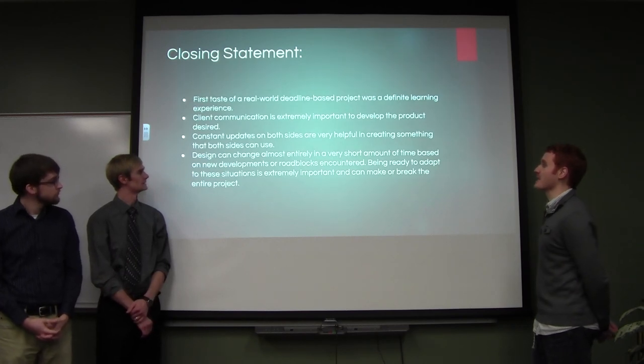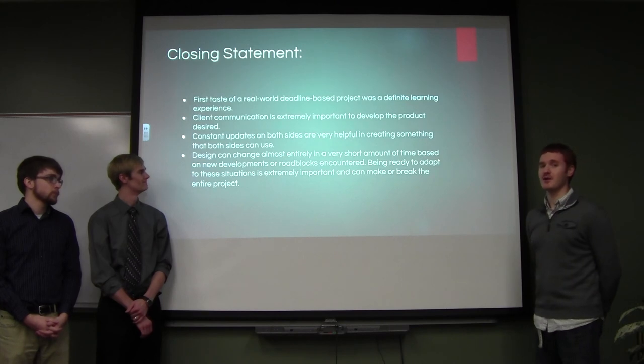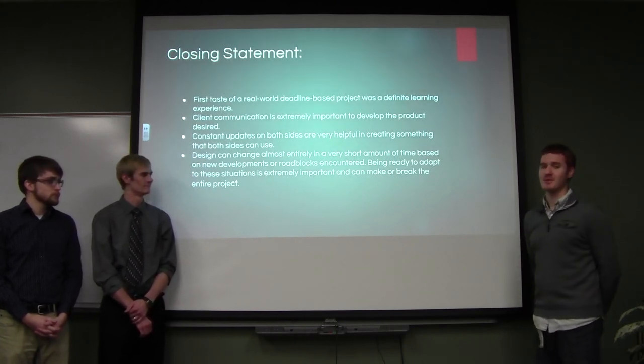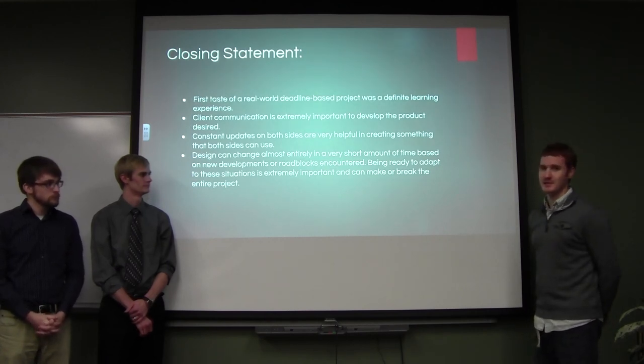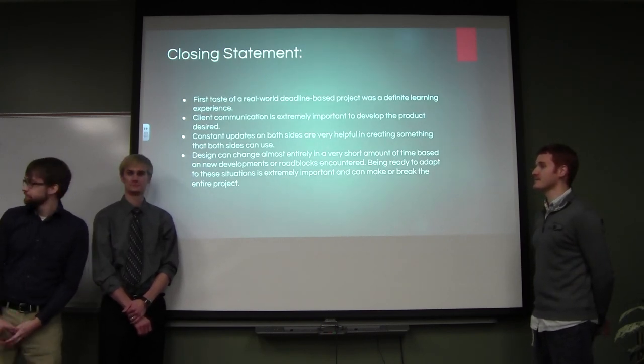And finally, about how designs can change very suddenly, because in fact, our first semester we went with a completely different route, different hardware, with a company called CSR. They're not as easy to work with as we were hoping, so we actually had to go down the Arduino side this semester. So hardware-wise, we completely started over this semester. But it worked out in the end.